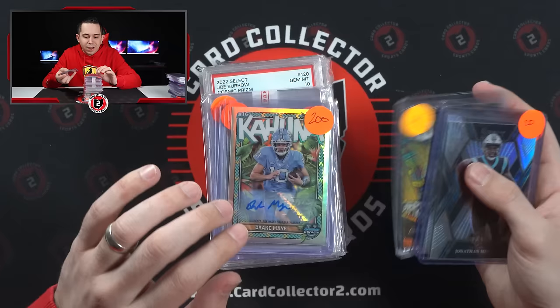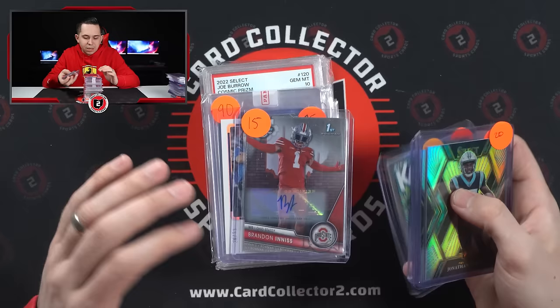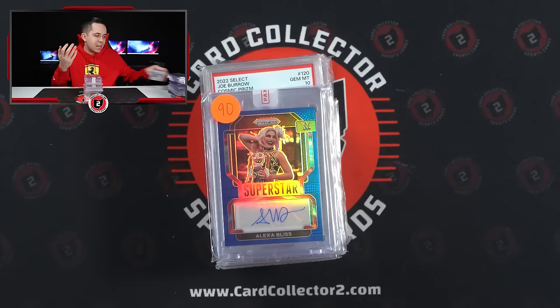Razzle Dazzle, Drake Maye. I do believe Drake Maye will be the number one pick. I'm gonna stand by that. We'll see with Caleb. I just have this feeling it won't be Caleb going number one. I think it'll end up being Drake Maye. We'll see. But Brandon Ennis, Brian Dabol, auto from Contenders out of 99. I know those coach ones can be kind of sneaky. I know people like collecting the coach stuff, and they don't have a ton.